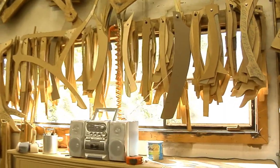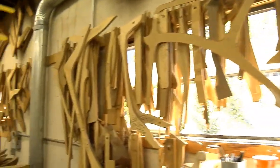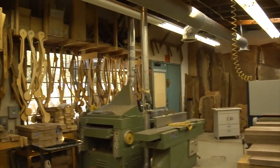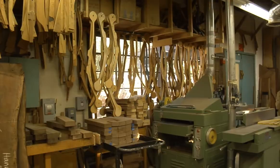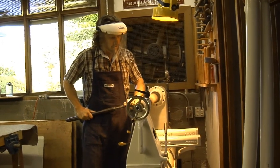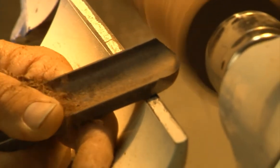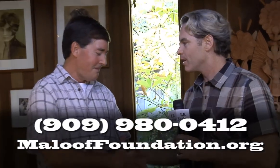We, as the woodworking shop, cooperate with the foundation in accommodating school woodworking classes to come through. I think it gives the students an opportunity to see something completely different than what they're used to seeing. Sure. This has been an awesome visit.